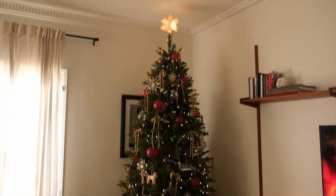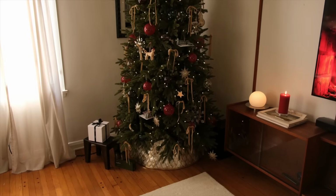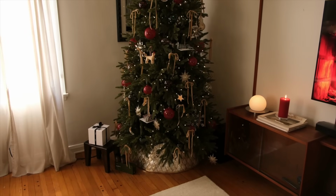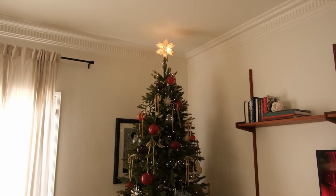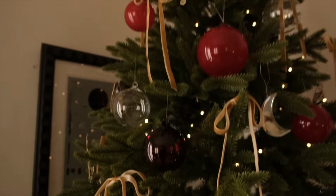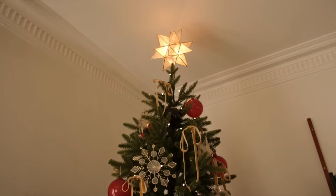I got mine from Balsam Hill. They were so kind to actually gift it to me. I have always wanted one of their trees, but if you're familiar with Balsam Hill, their products are quite an investment. However, I have never seen a faux tree that just reads so real to the human eye.